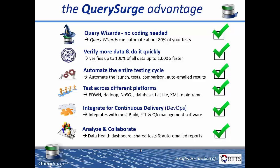Also, it's built to integrate for continuous delivery, so it fits into your DevOps strategy. QuerySurge integrates with most build, ETL, and QA management software, and also provides nice analysis and collaboration, so a data health dashboard, shared tests, and auto-emailed reports.